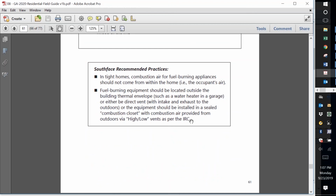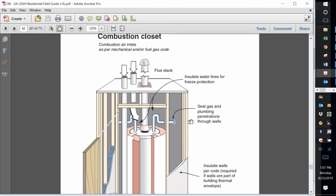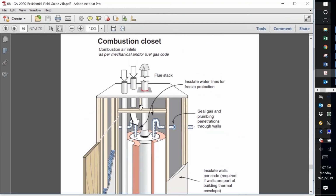I think we have a diagram of this, like here, yeah. So here, this is a standard water heater. It's using the air around it to burn with, but instead of a louver door and trying to get this combustion air from the house, which is not a good idea because it's a tight house, we're going to actually seal this off, make a little chamber, and bring high-low air from an unconditioned, say, a vented attic space.